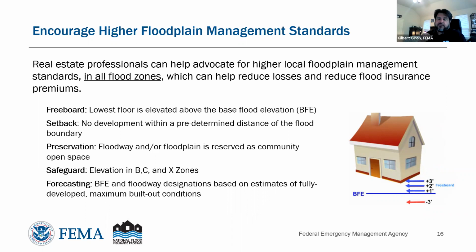Now, the ground and surrounding elevation is just as important under Risk Rating 2.0 as it is under the legacy system. If you did not have that type of elevation and then you add on the additional perils being considered under Risk Rating 2.0, your premiums would be even more expensive than they are. So elevation is just as important. The freeboard is really good.